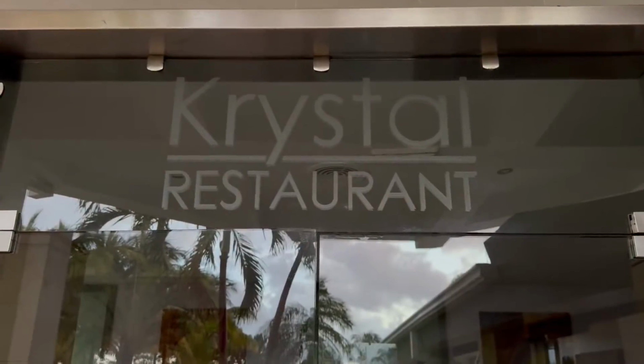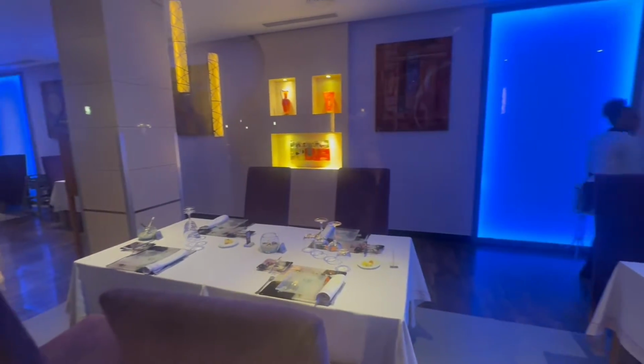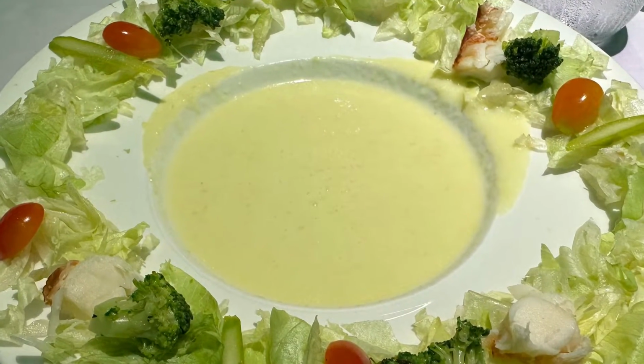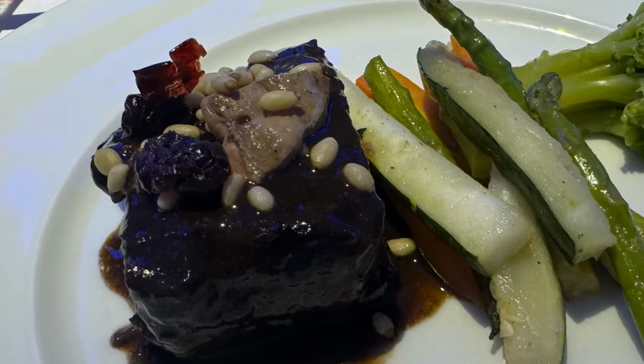Cristal is their fusion restaurant, and it's very interesting and colorful with their LED changing lights. The offerings here are a little more unusual than some of the other restaurants, so it might not be for everyone. I had the braised short ribs, and they were fantastic.